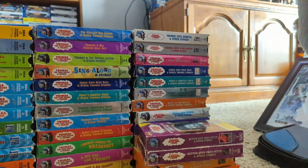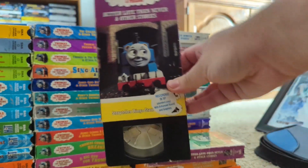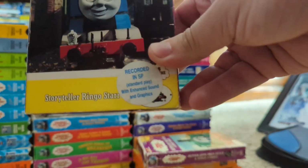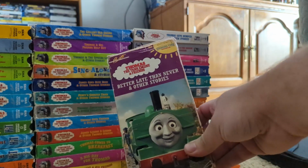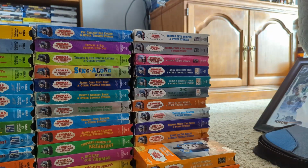It's this late 90s reprint, or early 90s reprint. I keep messing that up. An original copy of Better Late Than Never that never got released in the red tape variant. Only black. We do have this nice sticker there: Recorded in standard play with enhanced sound and graphics. Funny enough, that tape doesn't look much better than this one, but it is a reprint, and you can tell by the duck.